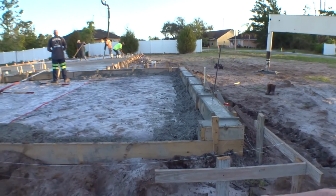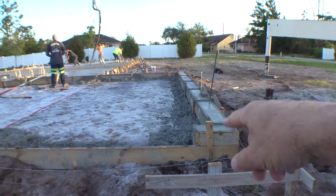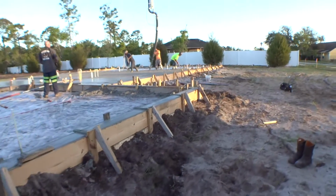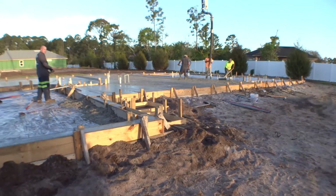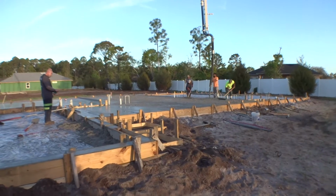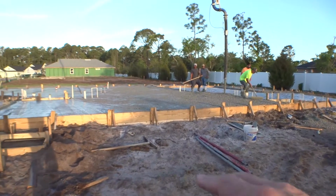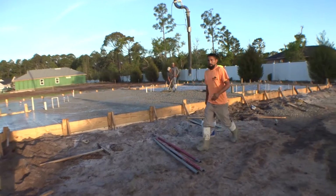Let's go look at it real quick for you guys. Remember I talked about footers, okay, on the edge of the house where the framing's going to set. That's what that is. See how tall that is. So here you'll have all the different stages. He's controlling the boom, or where it generally goes, and those guys out there just keep moving it around and putting the concrete in the hole in the field. So you can see what they're doing. They get the concrete in, they start moving around, get the air pockets out and all that sort of thing.